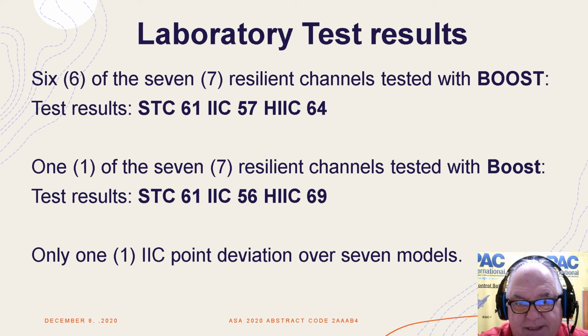Laboratory test results. 6 of the 7 resilient channels tested with Boost test results were STC 61, IIC 57, HIIC 64. One of the 7 resilient channels tested with Boost test results was STC 61, IIC 56, HIIC 69. Note only one IIC point deviation over 7 different models.